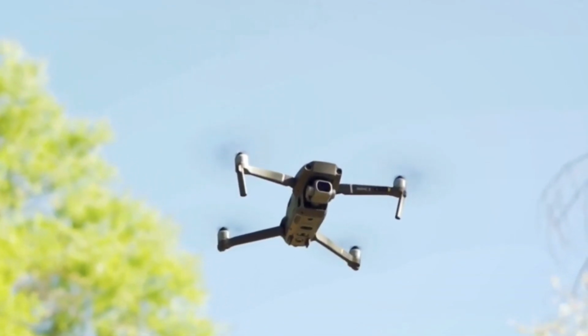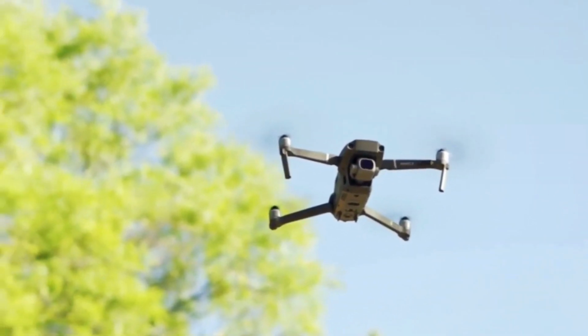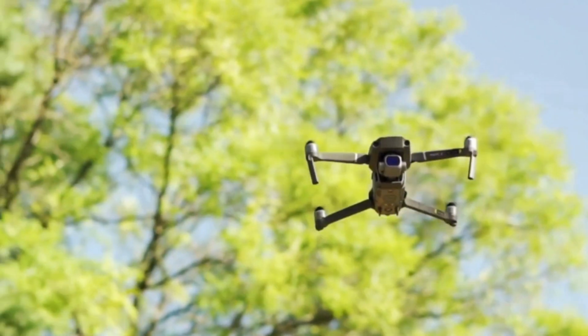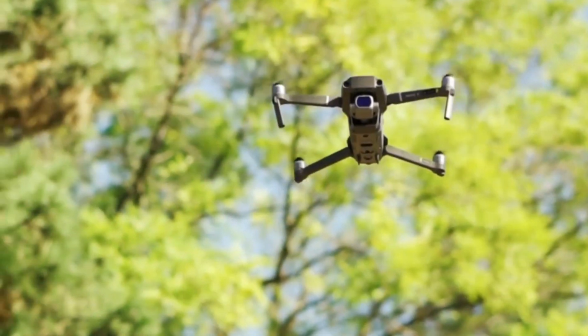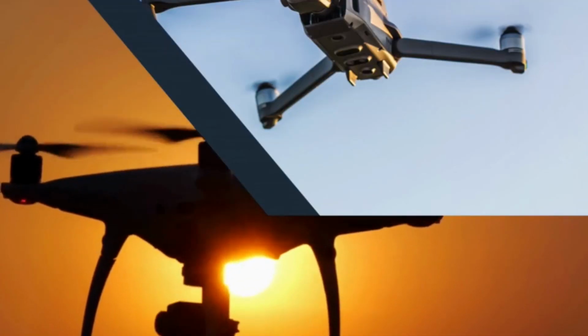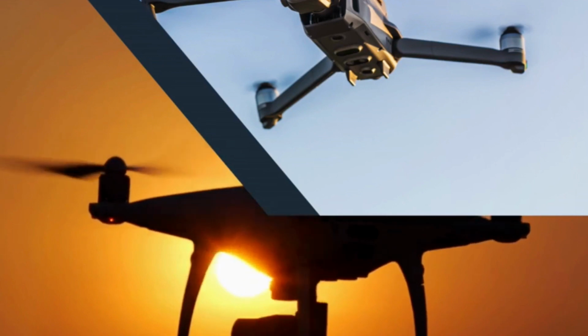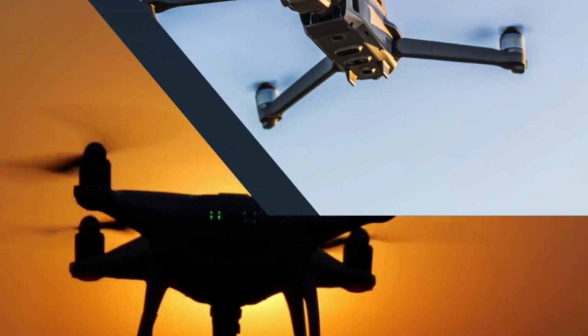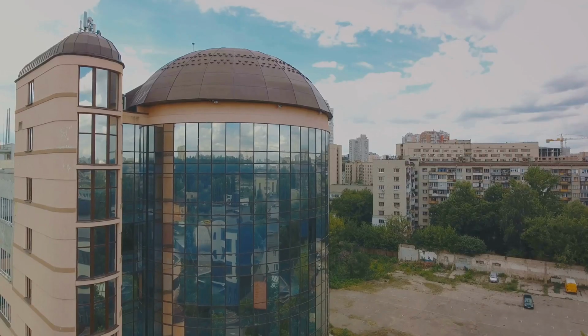Step 2. Study for the FAA Aeronautical Knowledge Test. This is a test that will challenge your understanding of airspace classification, emergency procedures, drone maintenance, and more. There are online study courses available, but if you're more of a do-it-yourself type, the FAA provides a free study guide on their website.